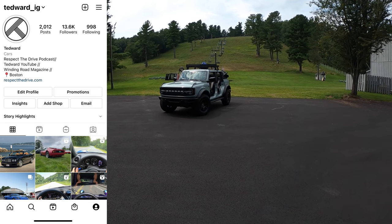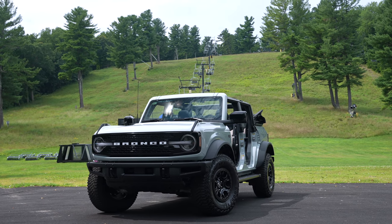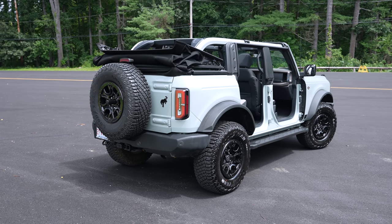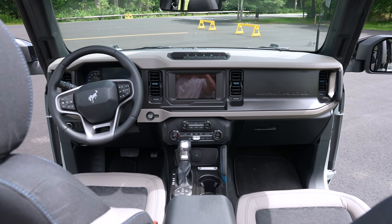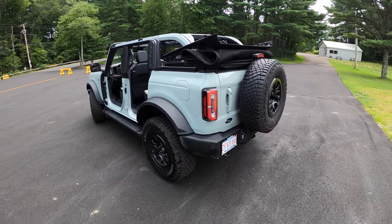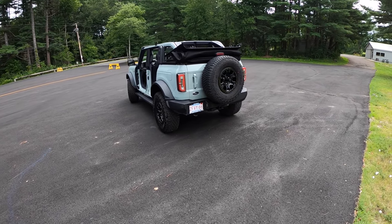Welcome back. I'm Tedward, and today, thanks to McGovern Ford in Lowell, Massachusetts, I've got my hands on the new Ford Bronco. I'm very excited to have a doors off, roof down driving impression of this vehicle because it's been really hard to get a hold of because there's been delays with chip shortages, and now with the hard top quality issues, there's quite a long list and a wait to get your hands on one of these. And that's unfortunate because I really like it. In fact, I was looking at one of these for my next daily driver, but that's okay.